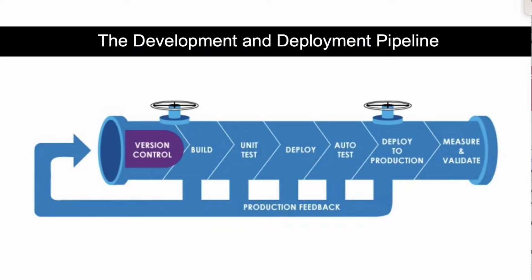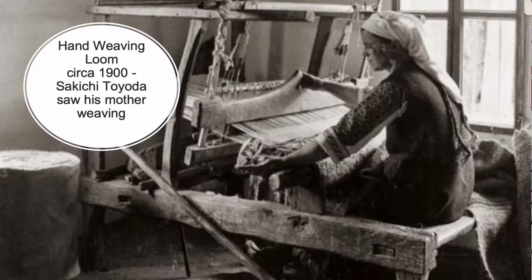So this is the pipeline, and it's very similar in most areas that you have some kind of version control, that you build something, you unit test it, you deploy it, you test that deployment and monitor it, and you'd like to measure and validate that it's successful. And all the way along, you give feedback for decision making. So this is the pipeline for software.